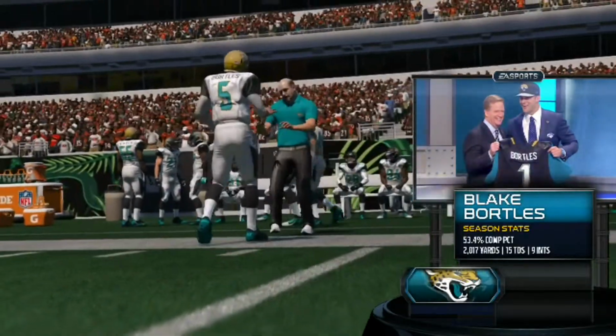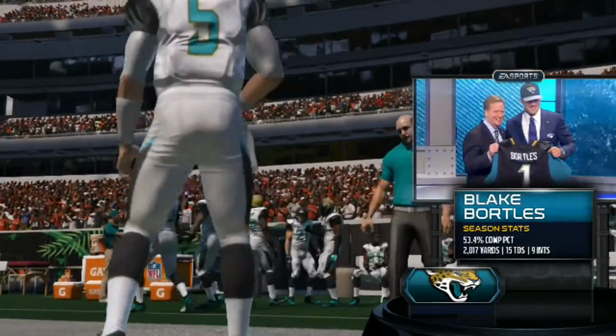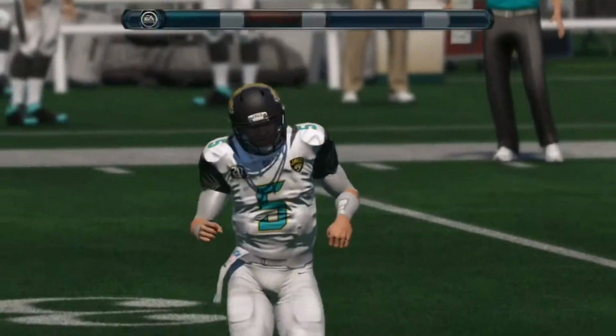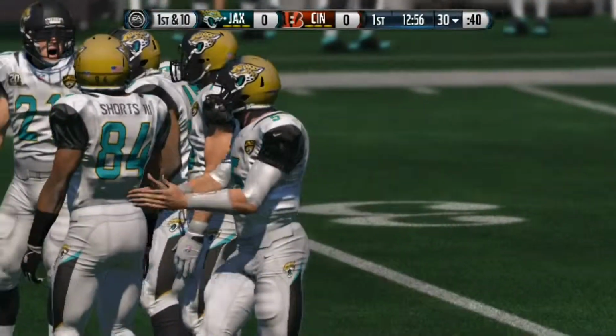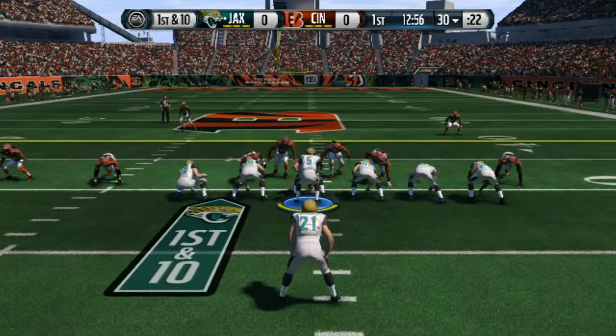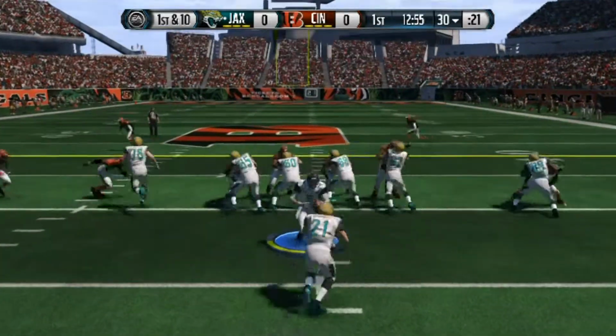But we start here against the Cincinnati Bengals, and out will come Blake Bortles, who's having himself quite the rookie season. 15 touchdowns, 9 interceptions. He's still seen some bad decisions from Bortles, but he seems to be getting better week by week. Our drive will start from the 30-yard line.